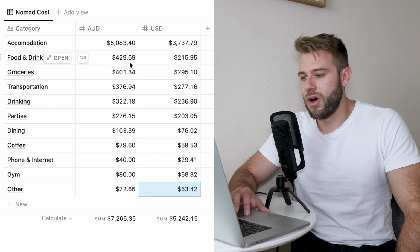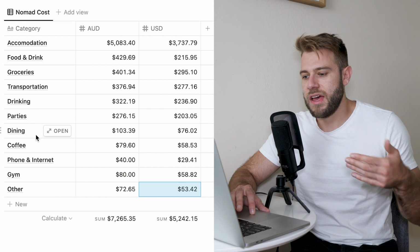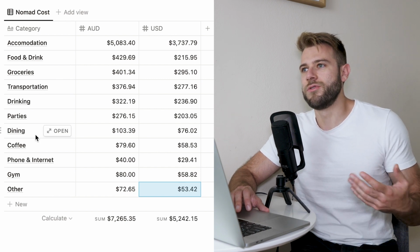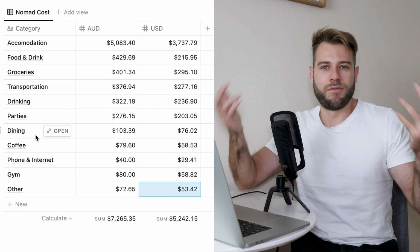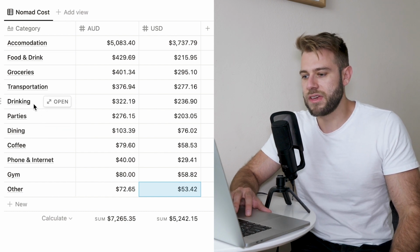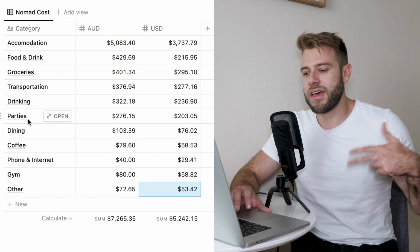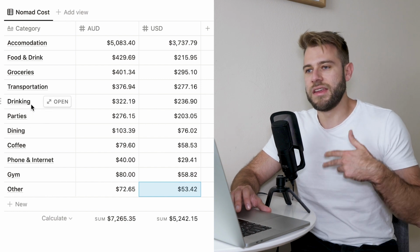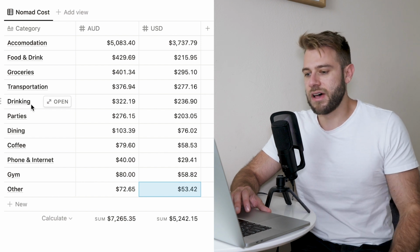I spent $429 on food and drink. That doesn't include groceries and dining. Dining is stuff I consider like going to a restaurant and having an experience, not just for the food. Do you know what I mean? So that is down here. I have broken up drinking and partying into two categories. Parties covers event entry fees, whereas drinking covers any alcohol I buy at these events or any alcohol I buy for house parties and stuff.